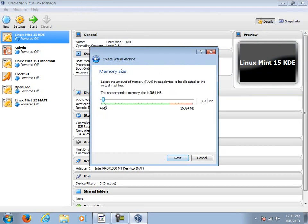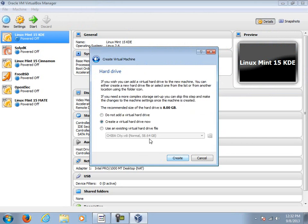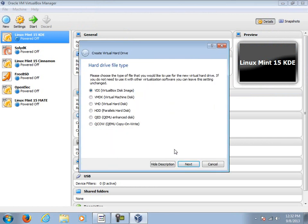And I like to give mine a generous amount of memory, so here we'll give it 8 gigs of RAM. Let's see. Oh yes, we'll go ahead and create our virtual hard drive. We need to have a virtual hard drive. I'll allow it to be the default, which is the VirtualBox disk image. If I was importing something from, say, VMware Workstation, that's where I'd use VMDK, and there are several other formats available too.